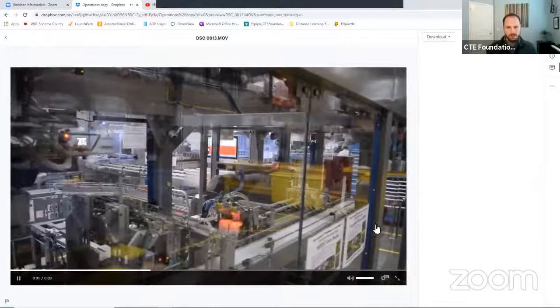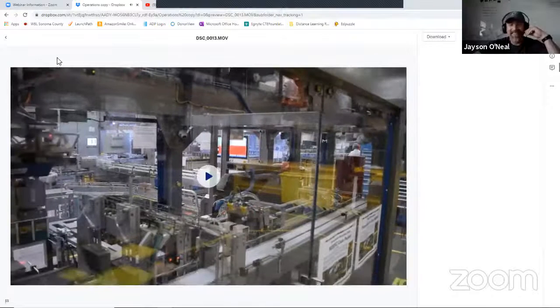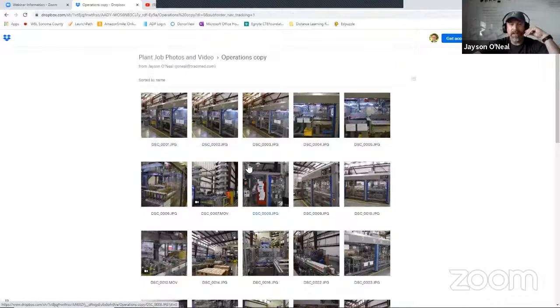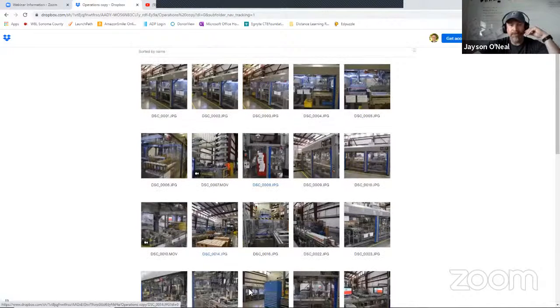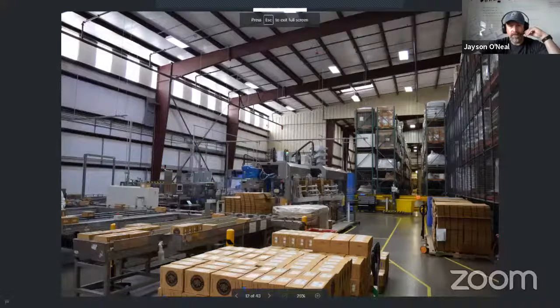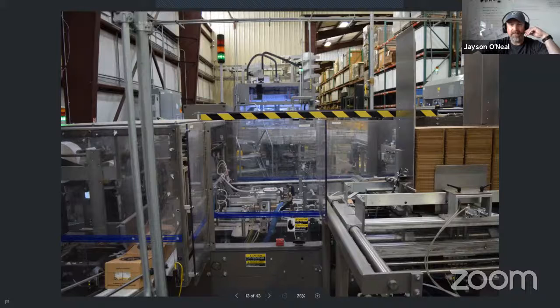Some of these are so loud. Yeah. This machine can do 3 different case variations at the same time. And this is at the end where it starts to get palletized in cases. This is our RPAC unit.